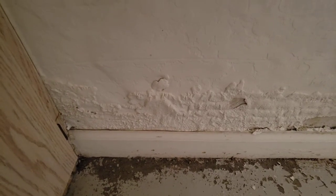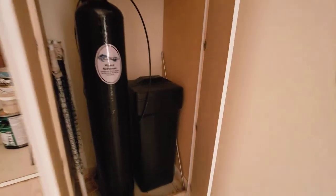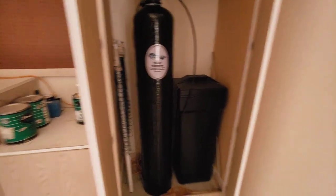Looks like they had a water, they got some water issue here. We'll have to investigate that. This got wet at one time. It's dry right now, and it's been plenty of rain out, so I'm guessing maybe this water filtration system might have had a leak at one time. But we'll definitely want to look into that. You can see the damage to the bottom of the framing for the cabinet here, so more than likely the water damage came from that.